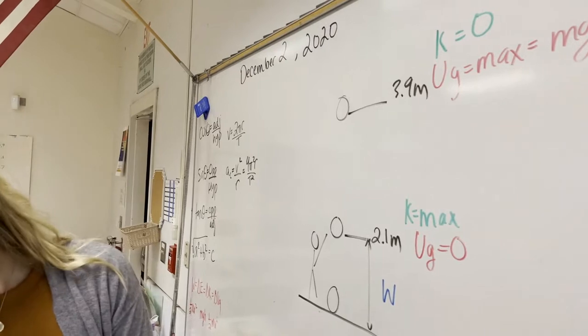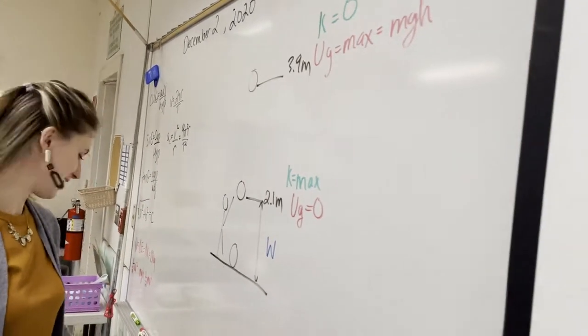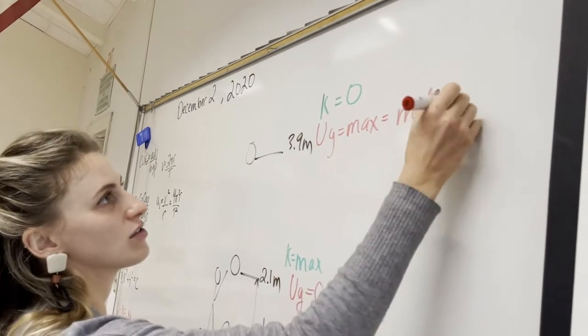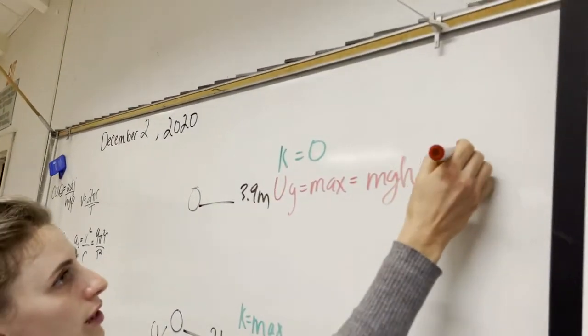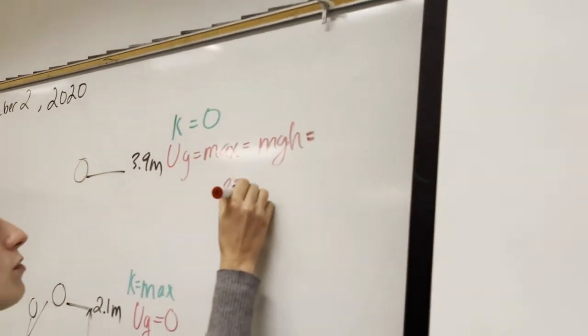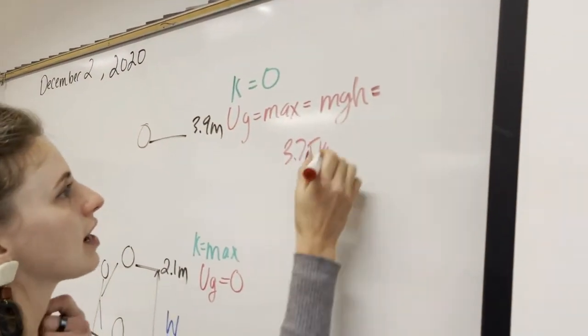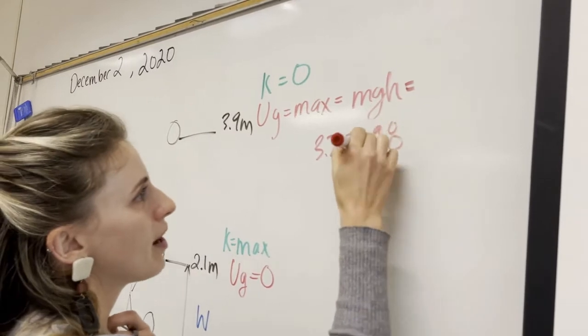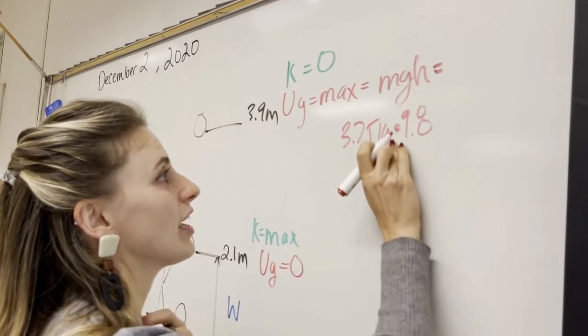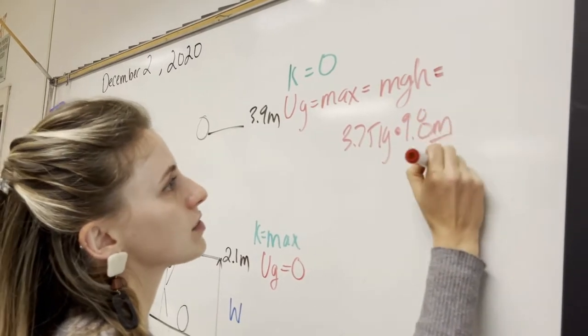Okay, so what sort of things can we find? Well, let's find the gravitational potential energy at the top first. Start with my mass first. It's 3.75. You're going to run out of room. I know, I'm going to write underneath. 3.75 kilograms times 9.8. Why is it a positive 9.8 again? Because we're doing work against gravity, right? Meters per second squared.